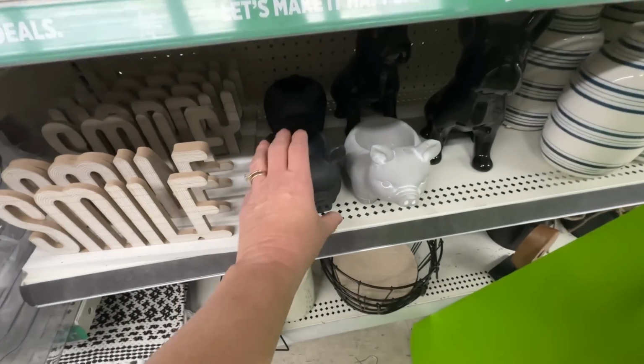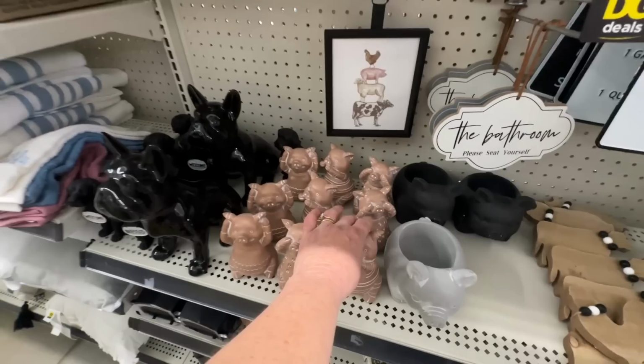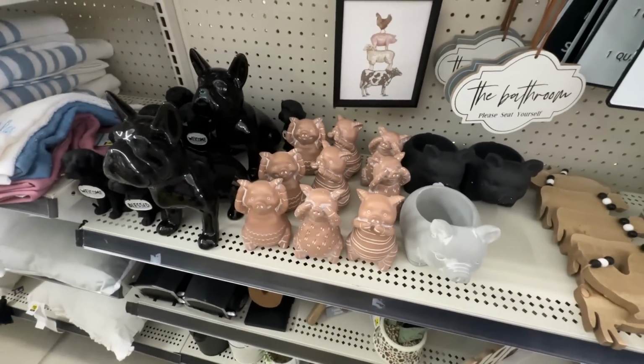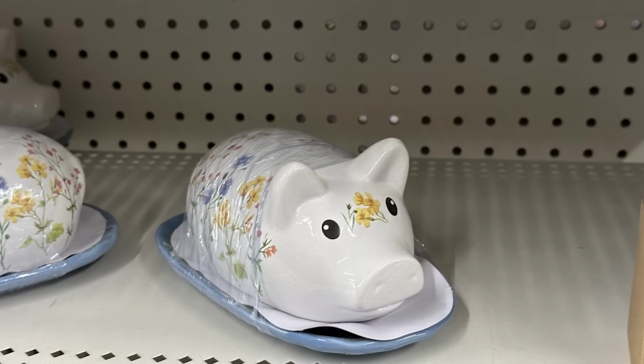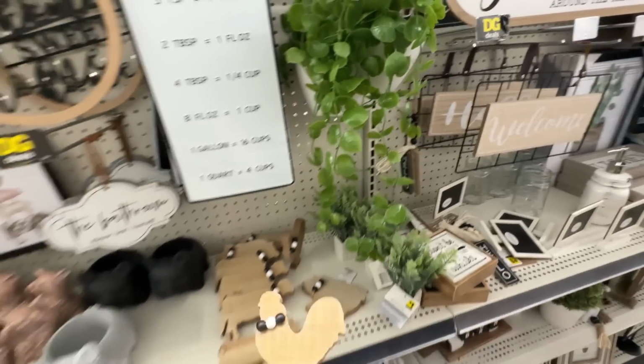So we previously saw this black pig pot holder. Here's the gray one. It's $7. And if you like pigs, for $4 a piece, you can get these cuties that are emulating the hear no evil, see no evil, speak no evil. And this gorgeous butter dish, this reminds me of Pioneer Woman, something you would see at Walmart. $5. How beautiful is that?